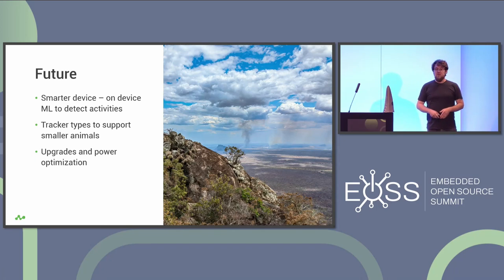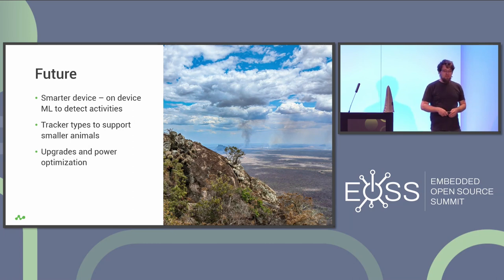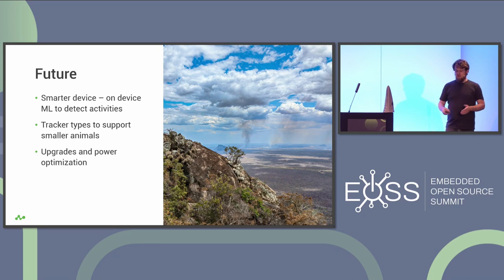And where's the future? Where is this going? So we are making these pieces of hardware smart. We are in the process of adding machine learning features, for example, to detect when the rhino horn is being detached from the animal, or when the motion pattern matches that of a car, not of a four-legged animal. We are trying to make this thing smaller so they can fit on more animals. For example, pangolins are one of those sorts, and various others.